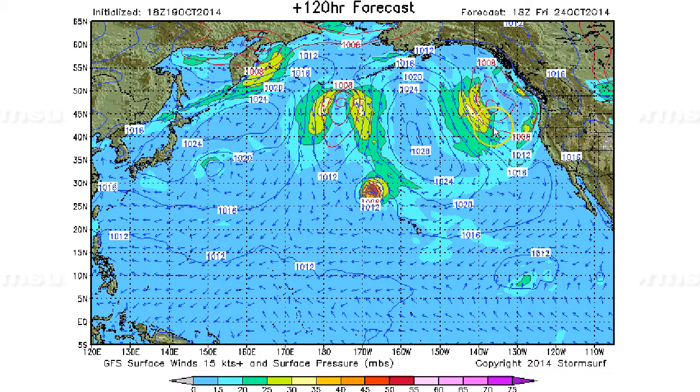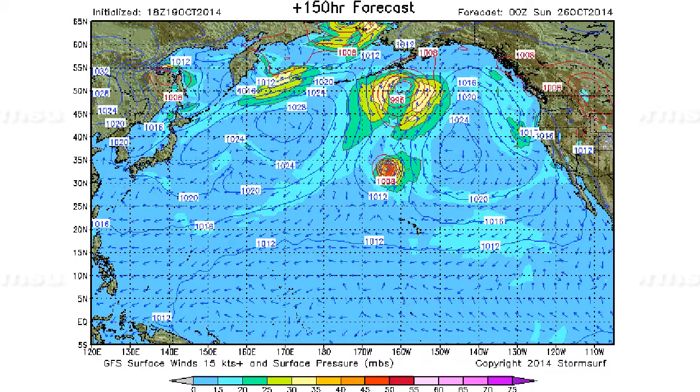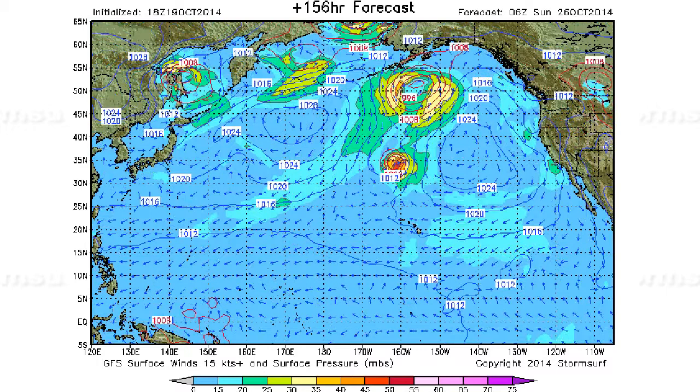So swell here. This is probably good for weekend swell into California, and maybe even a little bit of sideband energy for Hawaii. Notice the upper level low that was off here moved up to the north, and Anna appears to be heading in that direction as well. Put this into motion. We're out 100. We're into almost a week out now.